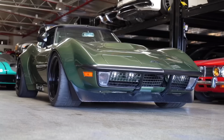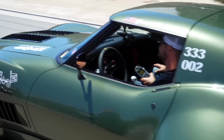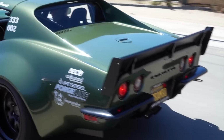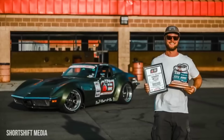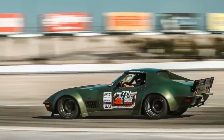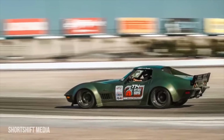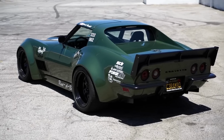Now the reason for widening it as much as he did, Garrett, just like Greg, had the intent of going out and not only street driving this car, but autocrossing it, road coursing it. He wanted to compete with it, and he competes regularly with this car. I have a lot of friends that do autocross, and Garrett's one of the regular guys out there all the time running his car and running hard, and he's very competitive in the class. So he's running a really wide body on this car.